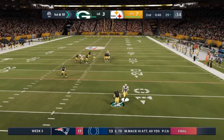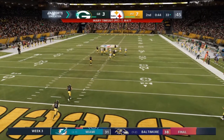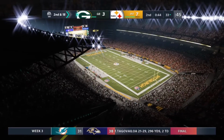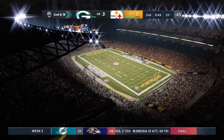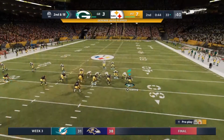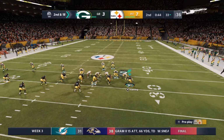Rodgers now on first down. Pressure applied, and he's going to be taken down. They sack him back at the 33-yard line. So 2nd and long, and got to be careful not to fall out of field goal range.